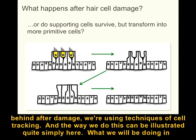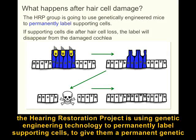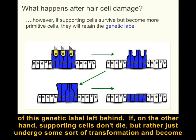We're using techniques of cell tracking, and the way we do this can be illustrated quite simply here. What we will be doing in the Hearing Restoration Project is using genetic engineering technology to permanently label supporting cells, to give them a permanent genetic label, which I'm illustrating here with a simple blue color. So after hair cells die, the supporting cells will be left behind, and you can see them in blue in the upper panels. If the supporting cells also die, then when we come back in an older animal, we would not expect to see any of this genetic label left behind.